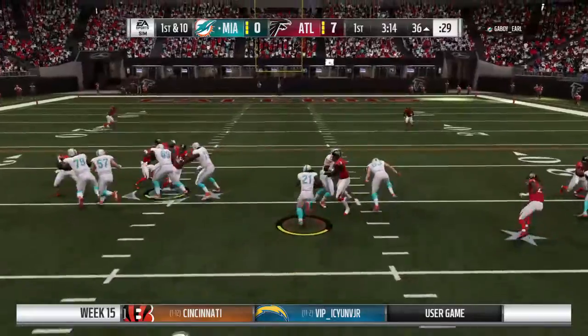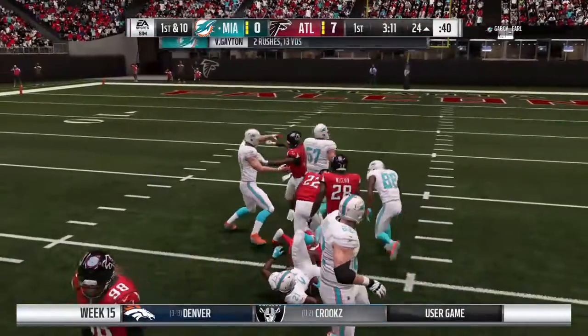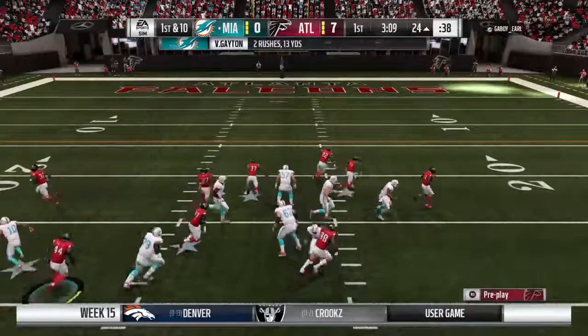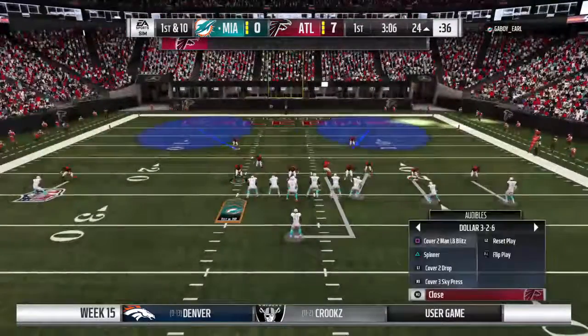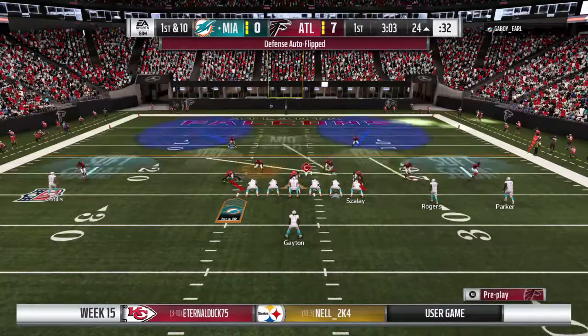Yeah, you can't let this become a habit. Otherwise, you know what will happen? They'll flat out take over this game. And brought down, but not before they're inside the 25. Back-to-back nice plays, 12 yards that time and a first down.